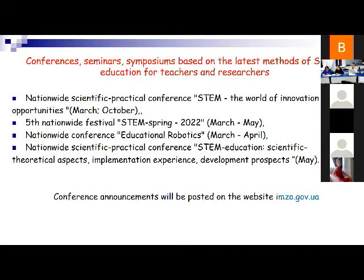One of the tasks of the STEM Education Department is to facilitate access of all stakeholders to information about the current status and prospects of STEM education development in Ukraine. Our department is the initiator of the organization of information platforms, which are an effective leverage for the formation of the Ukrainian paradigm of STEM education.